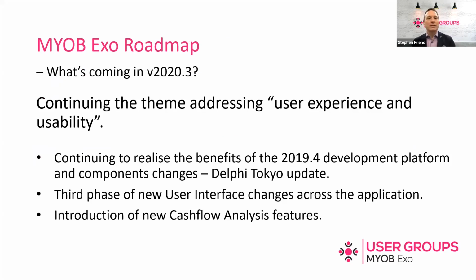In terms of the Exo roadmap, 2020.3 is the next version that we're expecting to be released in the coming months. And this is continuing this theme of addressing the user experience and usability. The 2019 series really talked to security, performance, and trying to lay the foundations for the next generation of Exo releases. In the 2020 series, we're seeing the user interface refreshes and usability increases. And then we expect in 2021 for the focus to move back to functionality improvements, how we improve the core function of the system to support our clients and the areas that they're trying to focus on. So in 2020.3, we'll see this 3rd phase of user interface changes across the application, and of course, the introduction of those new cash flow analysis features, which Murray talked through earlier.